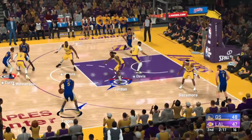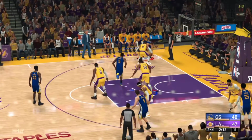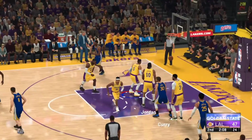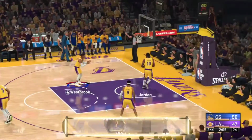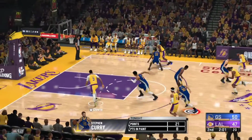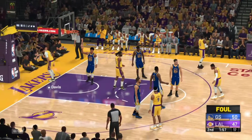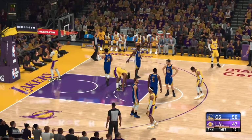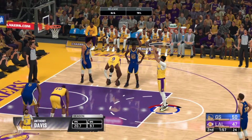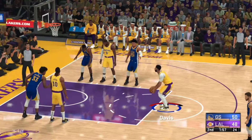Pass to Looney. Back to Curry. And the shot goes in. Curry's got 21 in the game. And he's starting to show that killer instinct this quarter, looking to extend the lead. Here's Davis, and he could not get that one to go. Out of contact, and he'll go to the line for 2. It's going to go on Otto Porter Jr. Too much contact. You see what the defender's trying to do, but Davis can be sneaky.